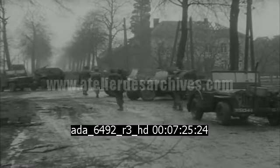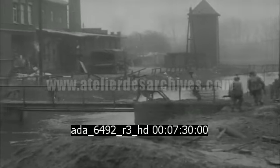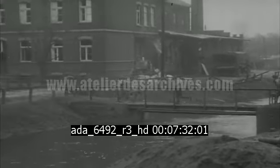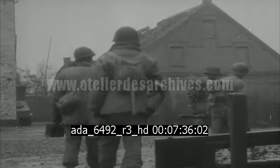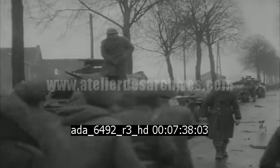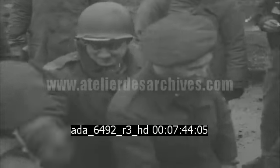In the meantime, the 35th Infantry Division, after taking the town of Geltern, Germany, moves forward to make contact with British units advancing down from the north. Men of the 35th 134th Regiment meet Tommies of the 244th Field Company, 53rd Welsh Division.